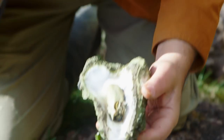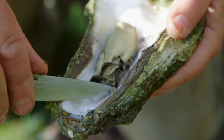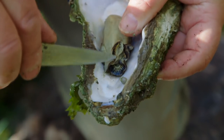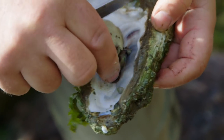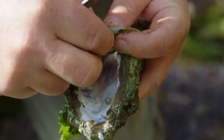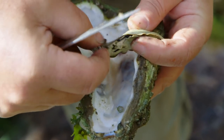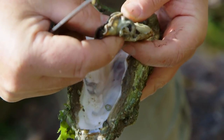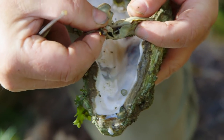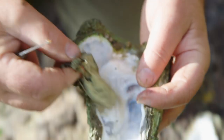Oh yeah. Quite lucky in this case. There's a little pearl there, look. One there. Any more? There's a smaller one there, look. Like I said earlier, sometimes I've had up to about six in here. So in this case, there's just the one. That's okay though.